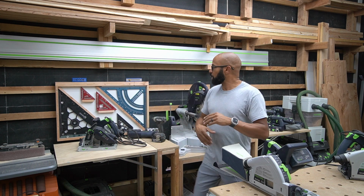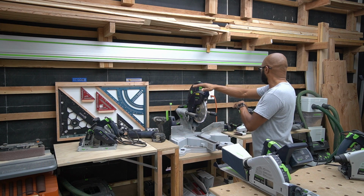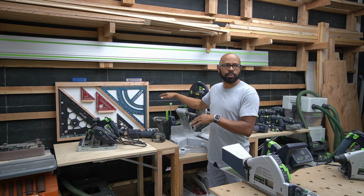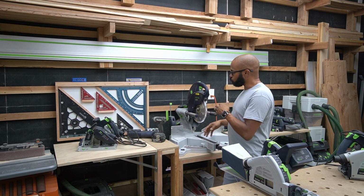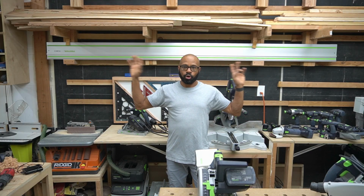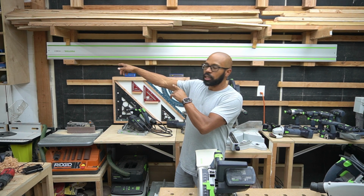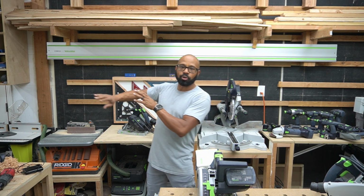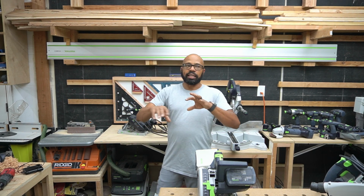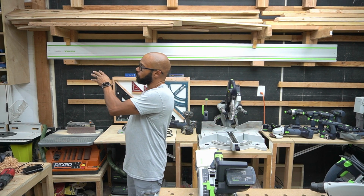Before I put this up here, I was going to put some kind of shelf up here and use it to store all of my little Festool tools, so this would be more of a Festool backdrop. And then over on the other side of the shop, I was going to put my Ryobi tools up against the wall, and take all my Ryobi tools that are on the wall on the opposite side of the camera and put those over there.